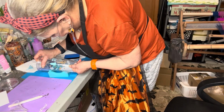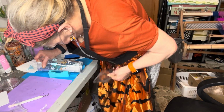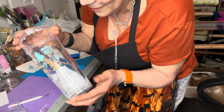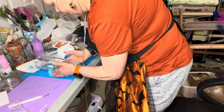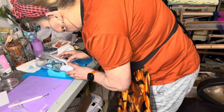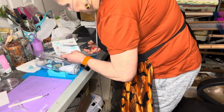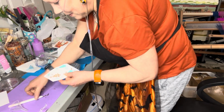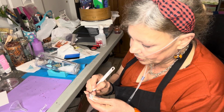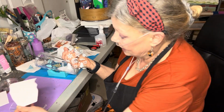Oh, it's so pretty. Oh my word, that is so pretty. What do y'all think? Very pretty. All right. Now, I want to do this in at least 3, maybe 4. But you do want to be careful as you place this that you're not going over the previous section, so that you don't get the little overlap of transfer tape. Okay.